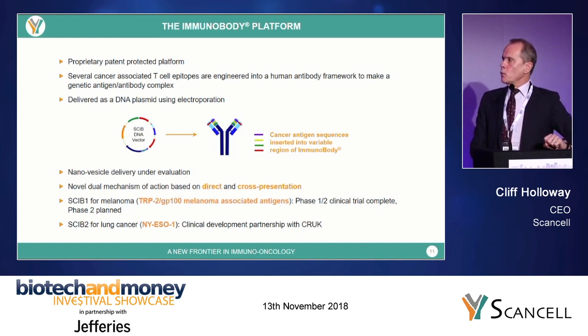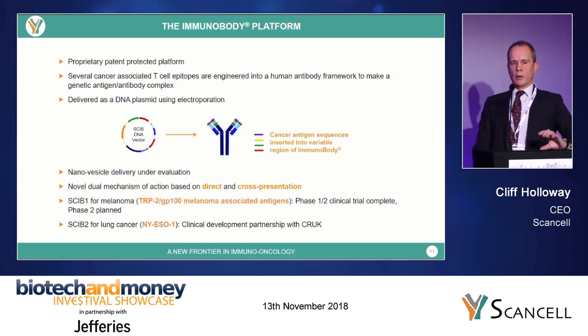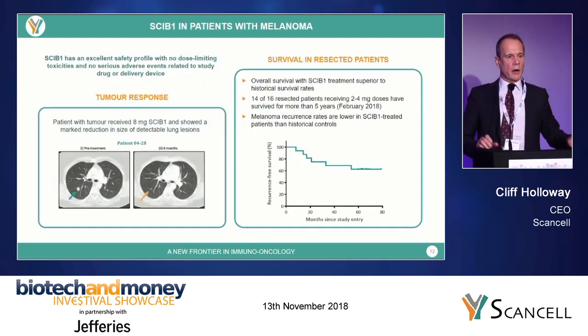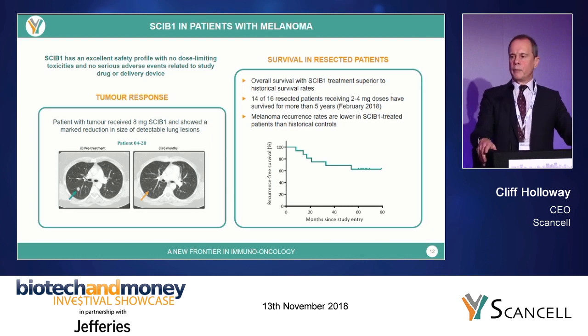In the case of SCIB1 for melanoma, we're targeting TRP2 and GP100, so there's CD4 and CD8 epitopes of each of those antigens integrated into that antibody molecule. And then in the case of SCIB2, which, as I mentioned, partner with CR UK, we're targeting NY-ESO1. So this is some of the clinical data from our previous clinical study with SCIB1 in melanoma.